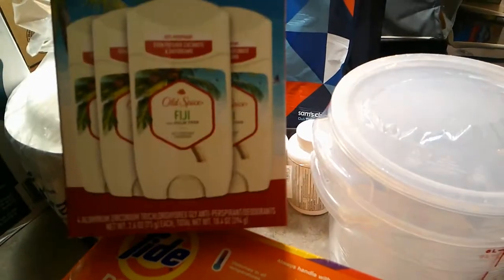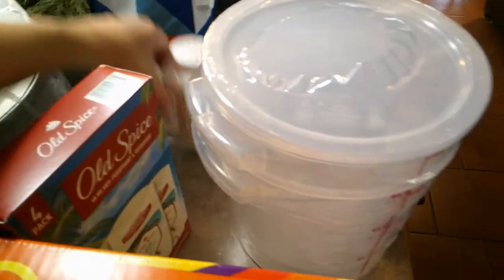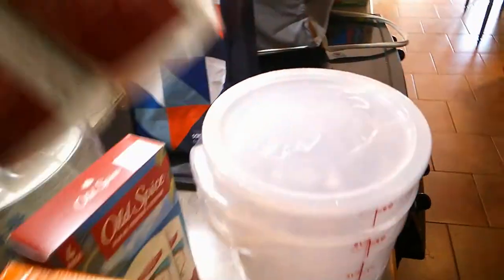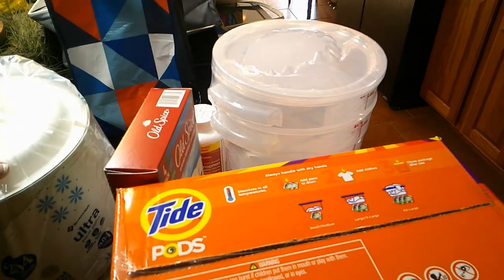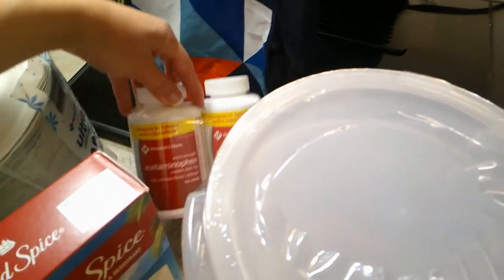We are stocking back up on some deodorant for the husband because we're getting low. He just opened his last one, and we have eliminated all of the Tylenol in this house, so we are down to just ibuprofen, and according to COVID, you don't need to be taking only ibuprofen. So we stocked up on our Tylenol.